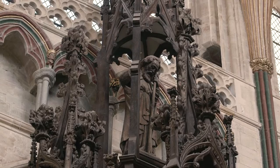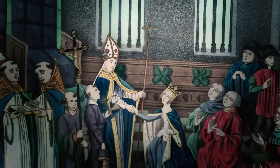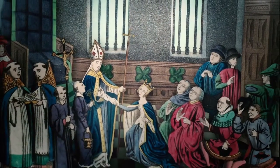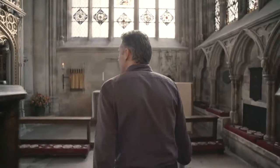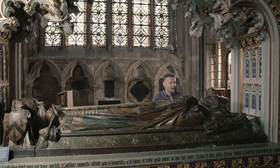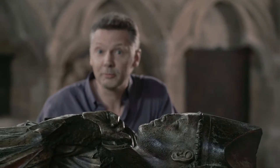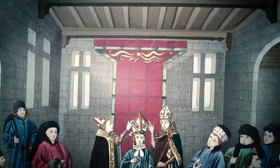Medieval bishops were more than just priests. They were politicians. They held the rank of baron. They were major landholders, men of substance and wealth. One bishop, above all, was responsible for the creation of this extraordinary building. His name was Walter Bronescombe. He was enthroned Bishop of Exeter in early medieval times.